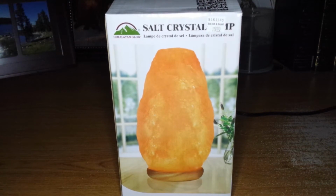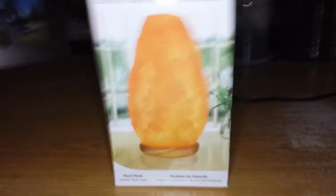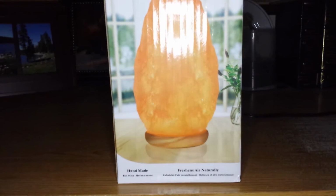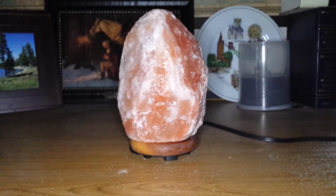I'm actually now going to show you the lamp itself. But before I do that, I'm going to change our camera angle here a little bit, so bear with me for a second. You see that glare on the box? That glare would exist on the lamp itself if I didn't make these changes right now. So, without further ado, here's the lamp.